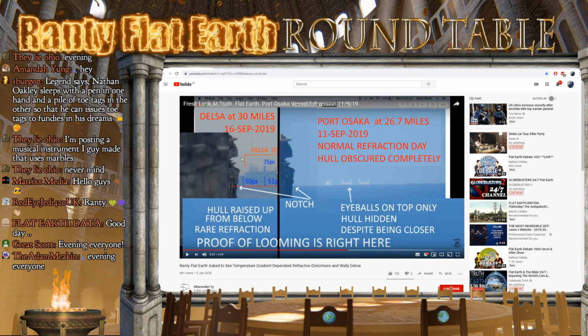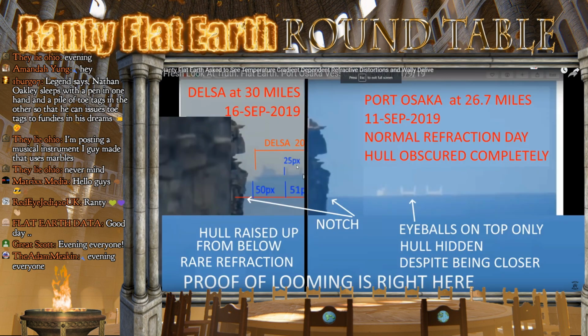Anyway, what we have here is Where's Wally trying to justify the idea that this boat on the left here, let me put it on a big screen for you guys to see, the Delsa, is loomed up by Earth curve from beyond the Earth curve, and you can prove that because on a different day, the Port Osaka was seen here in this state, apparently, under normal refraction conditions, with the hull obscured completely. Now, what he's trying to indicate here is that there is the hard horizon, there is the boat, this is the Port Osaka, and this is it hidden.